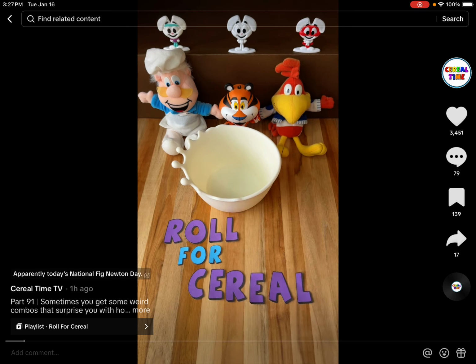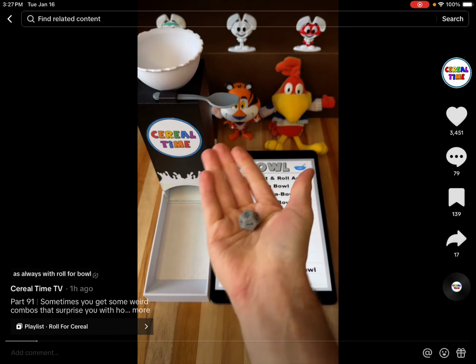Apparently today is National Fig Newton Day. Remember, a cookie is just a cookie, but Newtons are fruit and cake. Alright, let's get things started as always with Roll for Bowl.